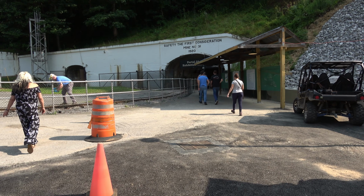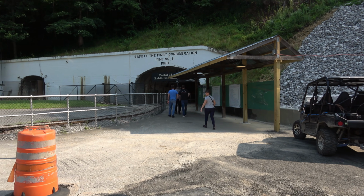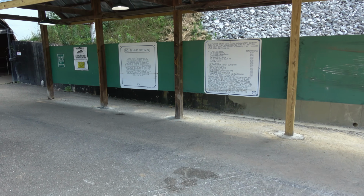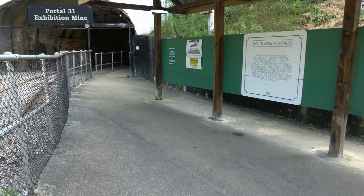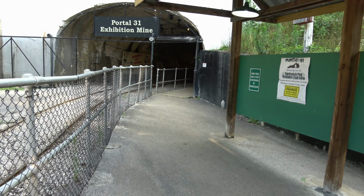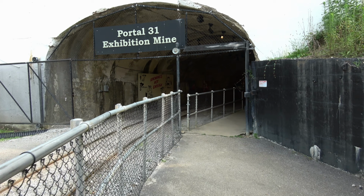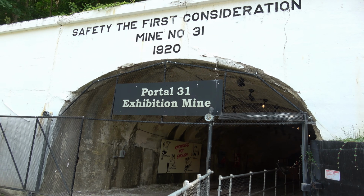Here we go, the tour is beginning. Put on your safety mining hats and light on your helmet. Oh, this is gonna be scary, huh? He's like, if you wanna get off, you can go through a little bit, and after that, it's done. He just made it sound like it's scary. All right, let's hope this thing doesn't crash down on us.